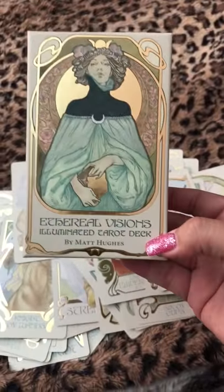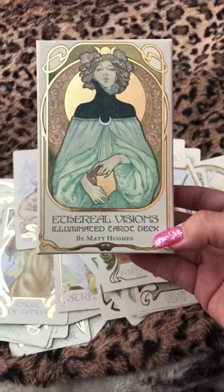The Ethereal Visions Tarot. And I picked my copy up at Amazon for $21.